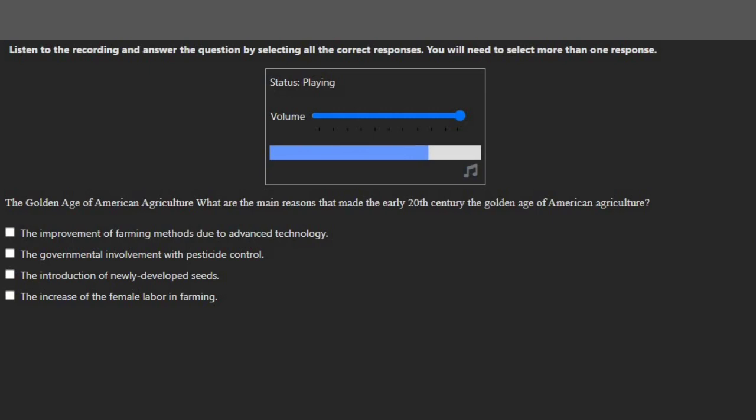Anything else? Wasn't there also some kind of population boom around then? Good. Farm prices were high as demand for goods increased and land values rose. However, the good years of the early 20th century ended following World War I. What was happening then? Maybe a lot of people, women especially, were moving from the farm to the cities.